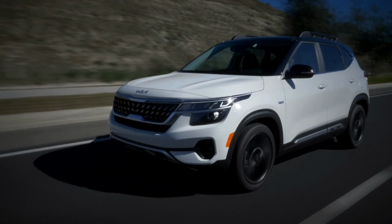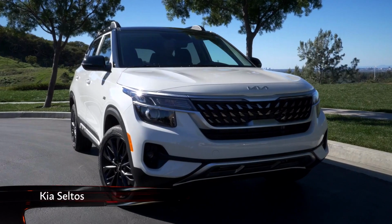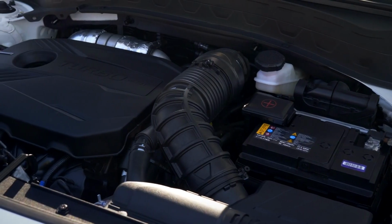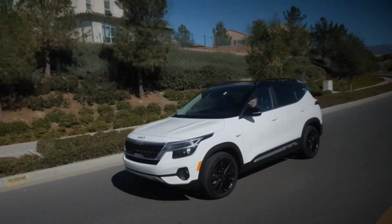In this class though, the Dodge has plenty of rivals, including this, the Kia Seltos. Fresh from a recent update, the Seltos gets either a 1.6 or a 2-litre motor, although power isn't quite as impressive as the Hornet.